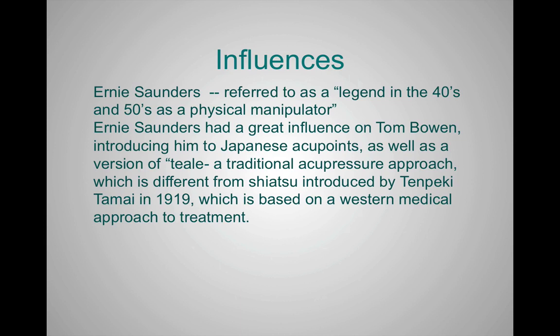Now, Tom Bowen was influenced by several people, and one of the most known is Ernie Saunders, who was referred to in his time period as a legend in the 40s and 50s as a physical manipulator. And he had a great influence on Tom Bowen, introducing him to Japanese acupoints, as well as a version of Teely, which is a traditional acupressure approach, which is different from shiatsu, which was introduced by Tempeki Tamai in 1919, which is based on a Western medical approach to treatment.